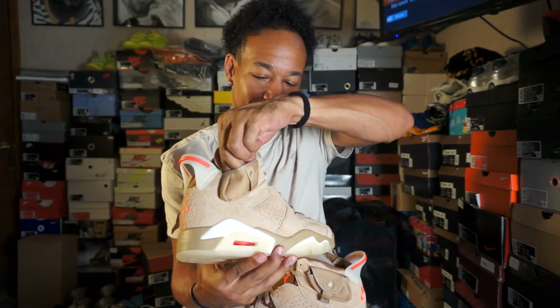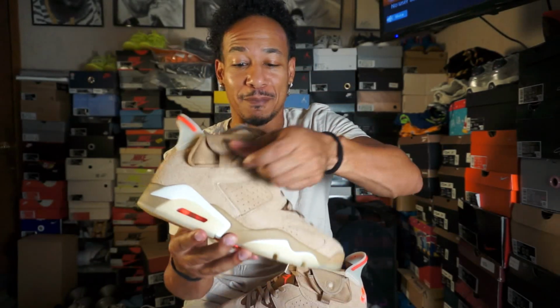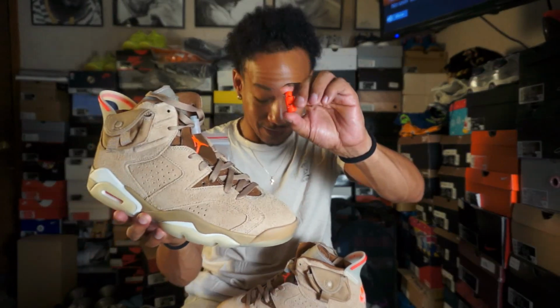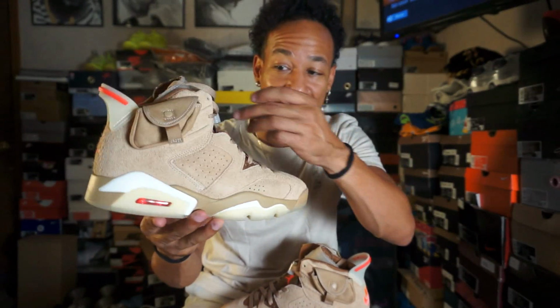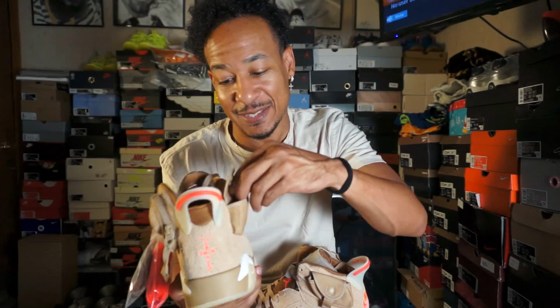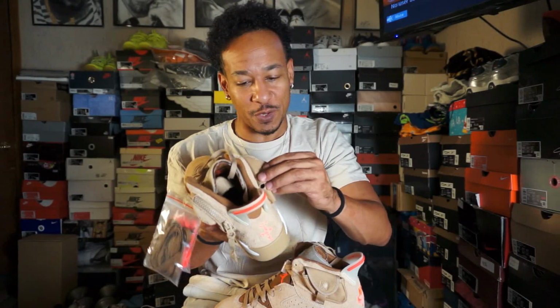Oh, that's dope. I would never look. But they also have a red lace lock. So you can put the red lace lock instead of this clear looking one. Hey, that's a nice little touch right there. I'm pretty sure they probably have it on the other shoe as well.